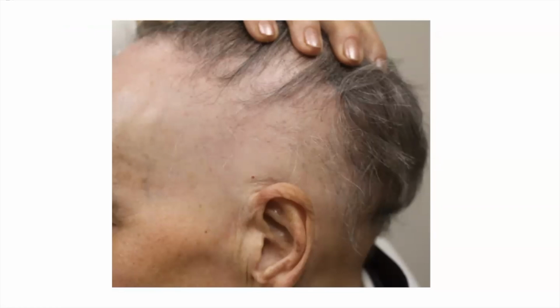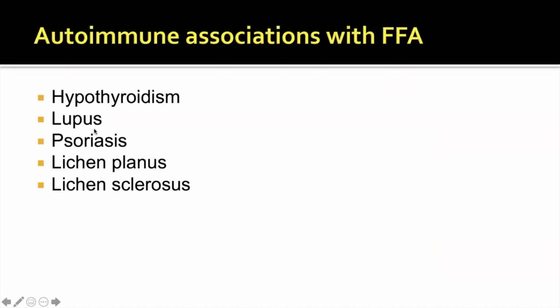And very rarely a day goes by that I don't see a patient with FFA. It's a condition that causes scarring along the frontal hairline, but also causes hair loss along the back, causes eyebrow and eyelash loss, body hair loss, underarm hair loss, pubic hair loss. It is a scarring alopecia. It's thought to be autoimmune, and patients with FFA have an increased risk of several autoimmune diseases: hypothyroidism, lupus, psoriasis, lichen planus. These risks tend to be small. Hypothyroidism is the most common association with FFA. We don't typically see patients with FFA with lupus, but we know studies suggest that it is increased. Lichen planus might be increased as well.